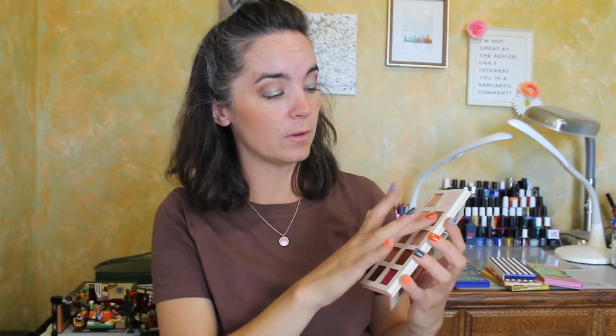The mattes are pretty patchy. They're not very buildable, and then the shimmers are just not as impactful as I would like. I mean, you can barely see these on my fingers, but in the pan they look beautiful. The shimmers are almost like topper shimmers, and I don't reach for those. I want a full color, impactful, in your face.